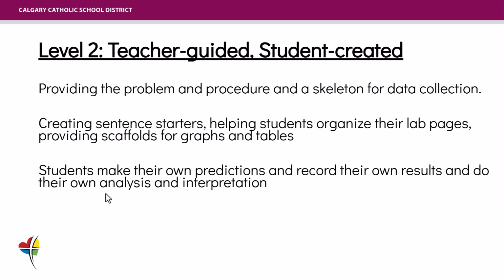Level 2 is teacher guided and student created. The teacher is providing the problem and the procedure and a skeleton for the data collection. Maybe a sentence starter is given, helping the students organize their lab pages. Some of the scaffolds still remain, but a few are now being taken off. So what is the student really supposed to do on their own? They're supposed to make their own predictions, record their own results, and do their own analysis and interpretation. It seems like a lot, but we still have a lot of those scaffolds in place to help support the student.